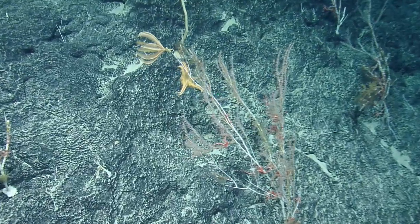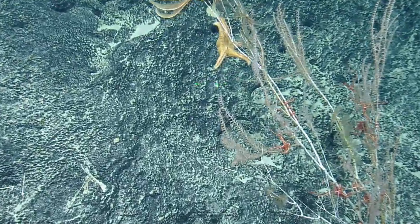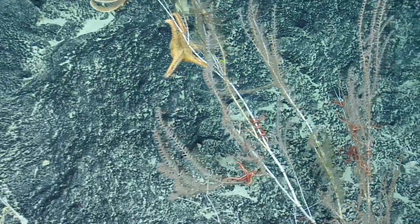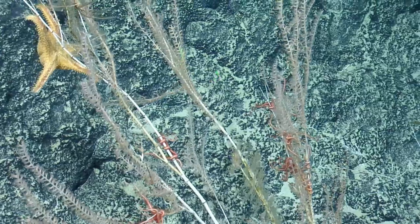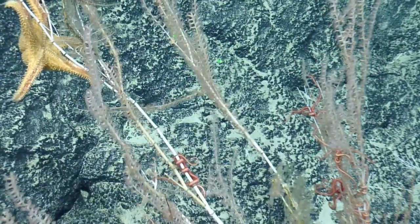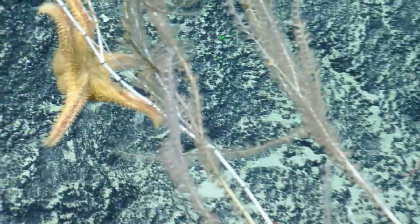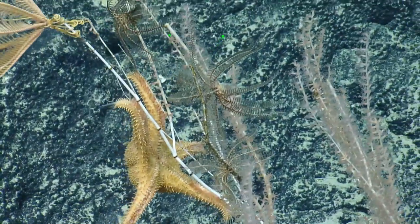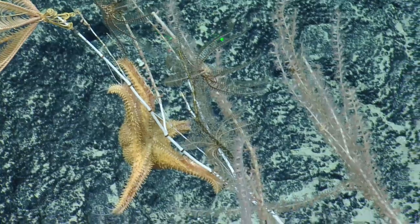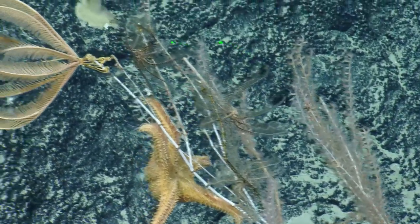I always think hydroids look like Christmas trees sometimes. Oh, and this one just looks like a corally polypy type thing. Look at that. You can see where it's grabbing onto the skeleton. That's really cool. Look at those sticky fingers.